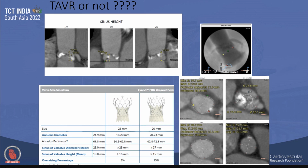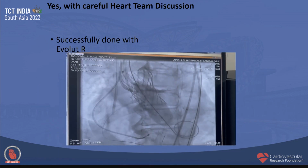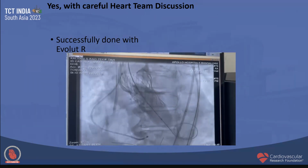So this one with the effaced sinuses, this was a complete surgical turndown, so we had to do it. We did it with double coronary protection and a triple kissing in the end. So you have a balloon in the valve, you have a balloon in both sinuses, and this is 2 years since the procedure was done, and the patient is okay. So hostile anatomies are common, especially as we have at least 50% bicuspids. So CT planning is crucial. A good heart team discussion is very important.